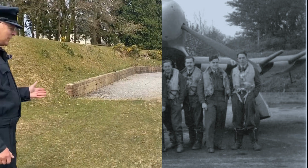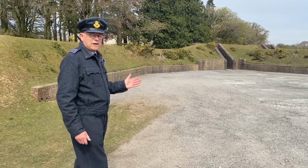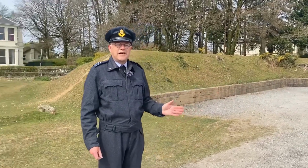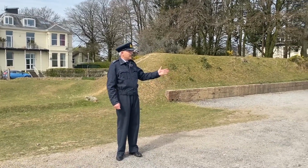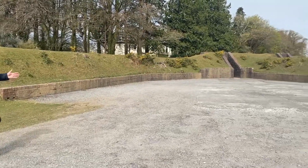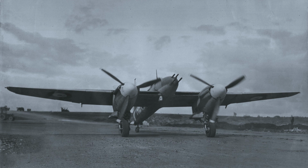Now, they are constructed in this way. There were two sizes of dispersal bay, either fighter or fighter bomber, and RAF Harrowbeer had fighter bomber size because it was assumed at some stage we would go from defence to attack, which is obviously exactly what happened. And so we had Typhoon aircraft here, Westland Whirlwinds, Spitfires of various marks, all operated from RAF Harrowbeer.